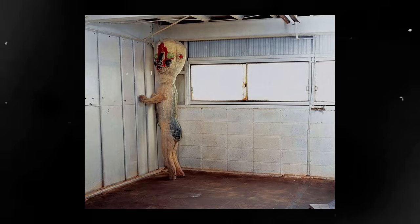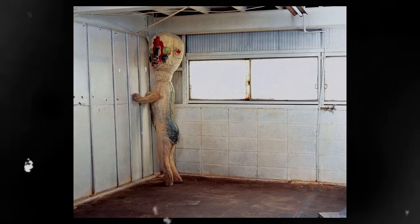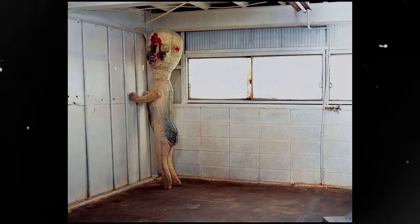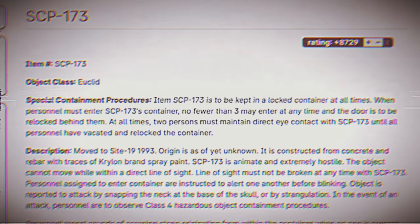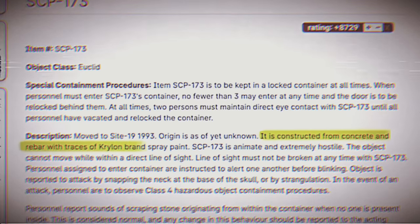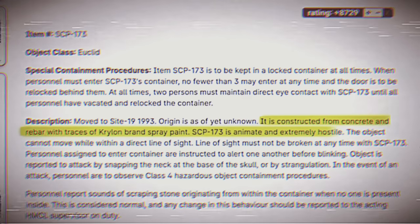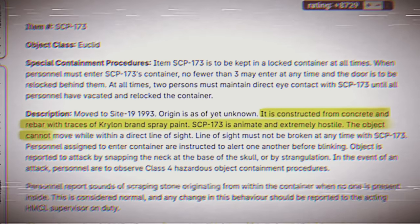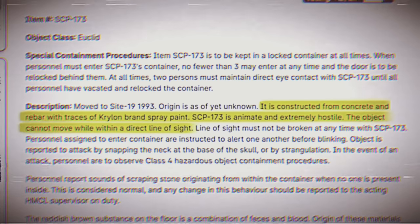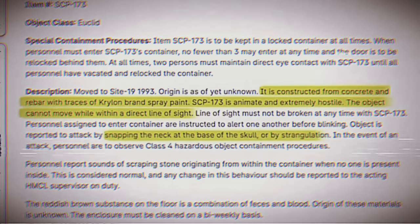The most famous entry on the SCP Creatures Wiki, SCP-173, is described by the SCP Foundation website as a large humanoid sculpture constructed of concrete and rebar, with traces of Krylon brand spray paint. SCP-173 is animate and extremely hostile, and it's capable of moving at high speeds when not in direct line of sight of a human. It typically attacks by snapping the necks of its victims, or strangling them.